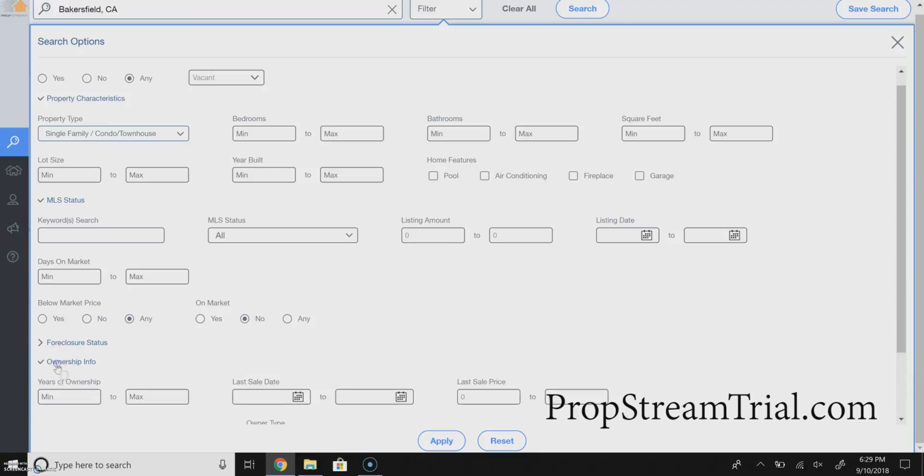So if you're looking for pre-foreclosures, you can do foreclosure status. You can do pre-foreclosures here. Look, you have pre-foreclosures, foreclosures, so those would be bank-owned properties, properties with liens. You can look at cash buyers, high equity, vacant, free and clear, bankruptcy, divorce, auctions. That's seriously, for all that to be in one place is fantastic.